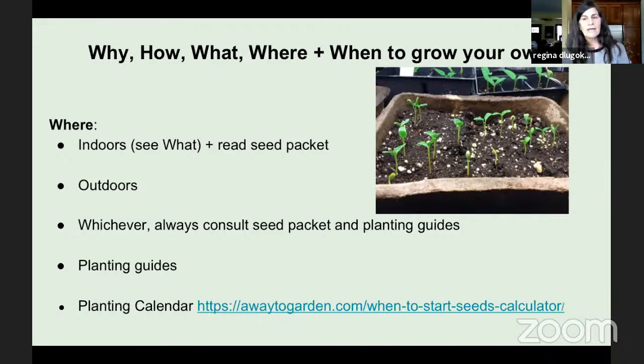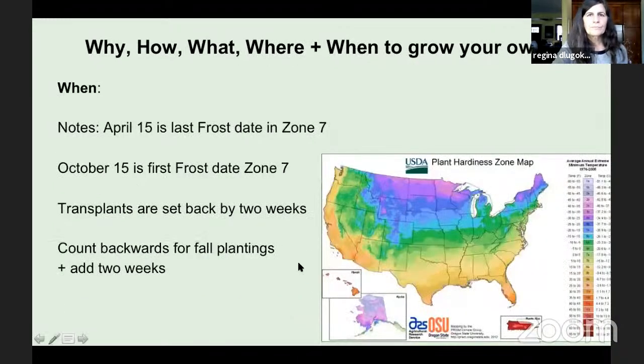You can see the seed calculator there. All you have to do is put in your last frost date, which in our case is April 17th, which I kind of don't believe. I think it's more like May 1st, maybe May 15th. And certainly you don't want to plant too early or else you're going to have heartache. But there are planting guides abounding. If anybody's interested in one, I can certainly share one with Amber. I think I might have shared a few already with her. She can forward those on to you or have them available at the library.